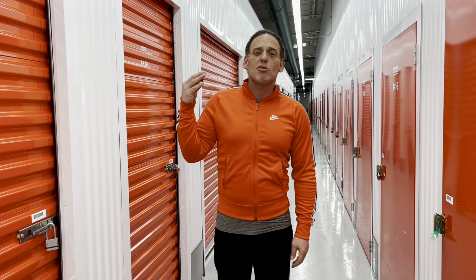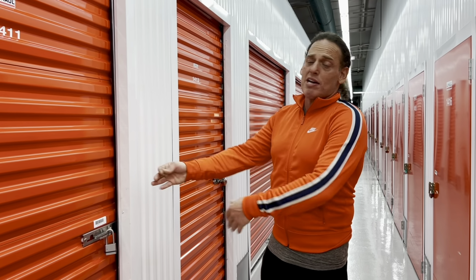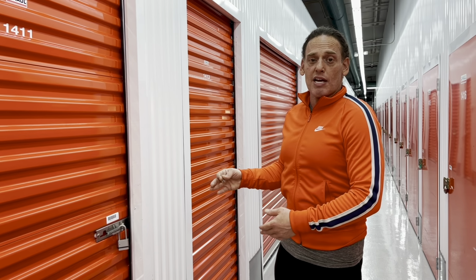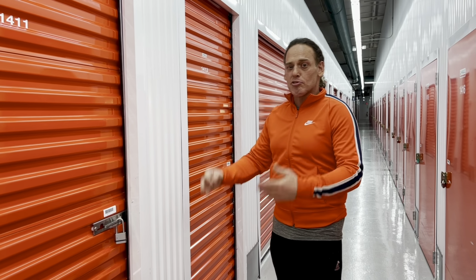On this episode, we are opening up a storage locker that we bought in Woodstock, Georgia. We have no idea what's in it. We won the auction for $210. We're excited to get in there. We're excited to see if it has any treasure or it's a total loser.